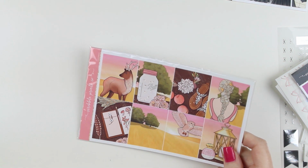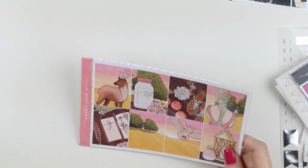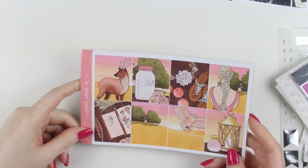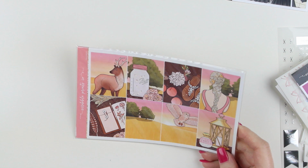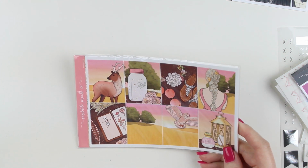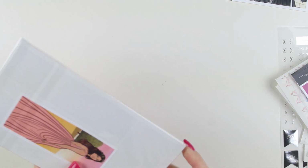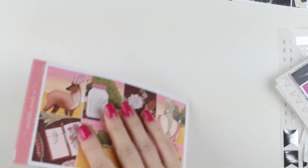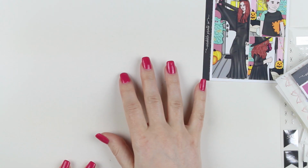Originally he was going to be born in the middle of September, but he's here early. So yeah, I might end up saving this for spring if I don't have room for it this fall. It'll work. It's just a really pretty kit. And then this girl I think was a freebie in there too. She's real pretty. So that was everything.